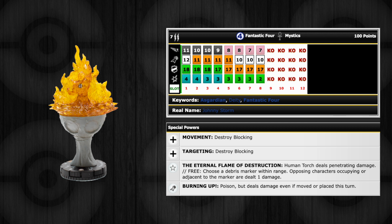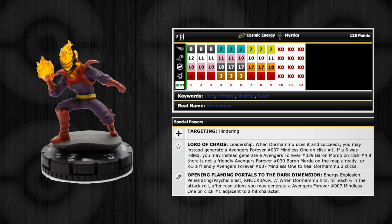Now this was kind of difficult because I haven't had a chance to play with the figures, but I've had enough chance to play against some of these. Avengers Forever really is going to be a huge set for me, but I've picked Dormammu. Now, not the chase version. I do actually, again, prefer the super rare. In this case, I prefer the sculpt. It's just Dormammu as I know him. And it's a very powerful dial.